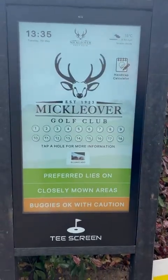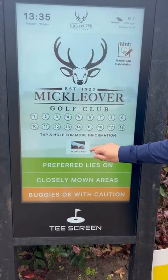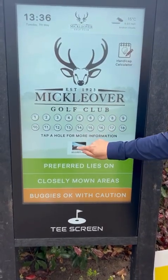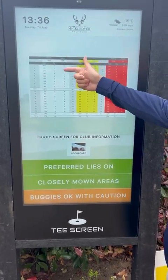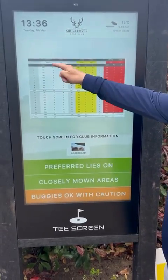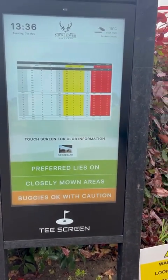There's also information across here. We can have promotions, we can have again collaborations with businesses. In this particular one, it's the club scorecard, so you can see the scorecard, the holes, the stroke indices and the course ratings. So there's lots of opportunities for you to actually get involved with us here at Mickleover.